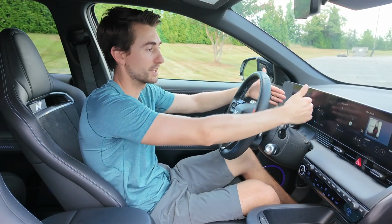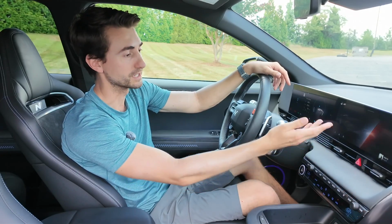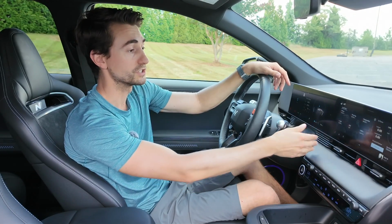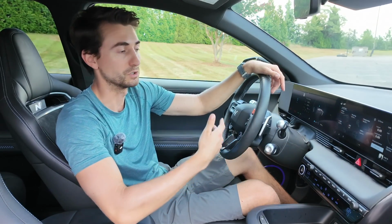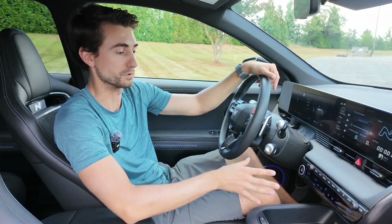As your typical Hyundai, you have the nice full screen, all your basic information. We also have the N icon where you're gonna get a lot of the performance information. You can adjust your steering, suspension, the traction control, the limited slip differential. There's engine sounds you can play with. There's a lot in this car for performance.